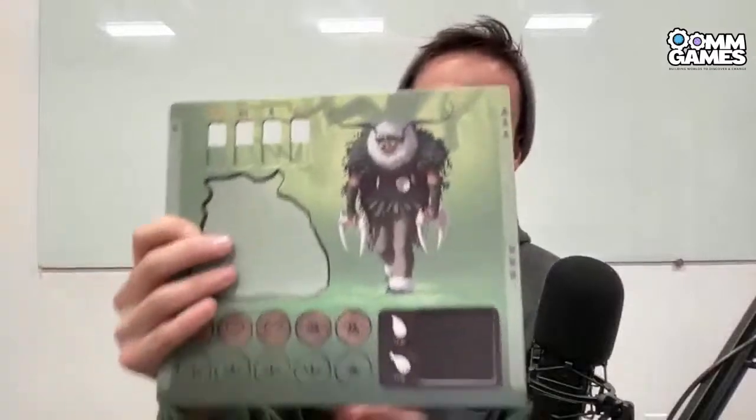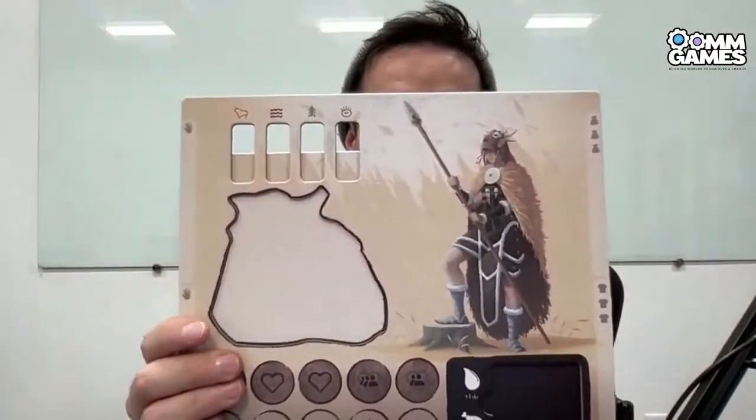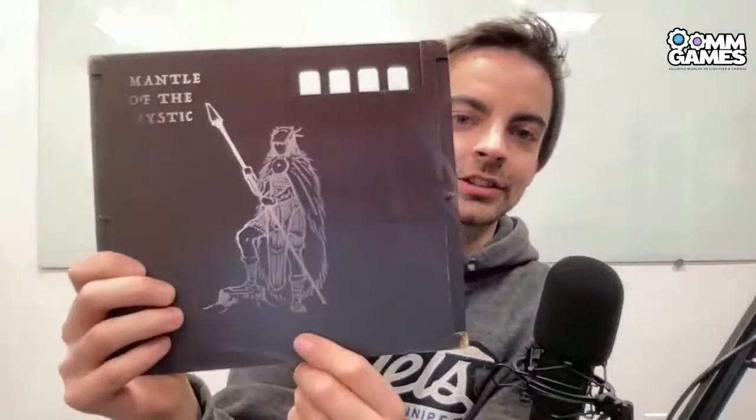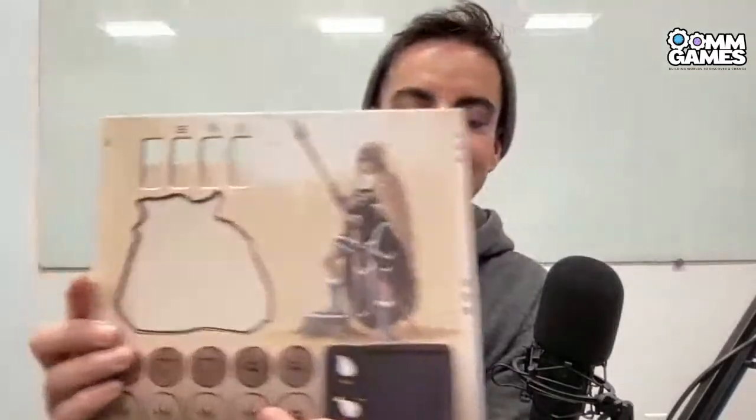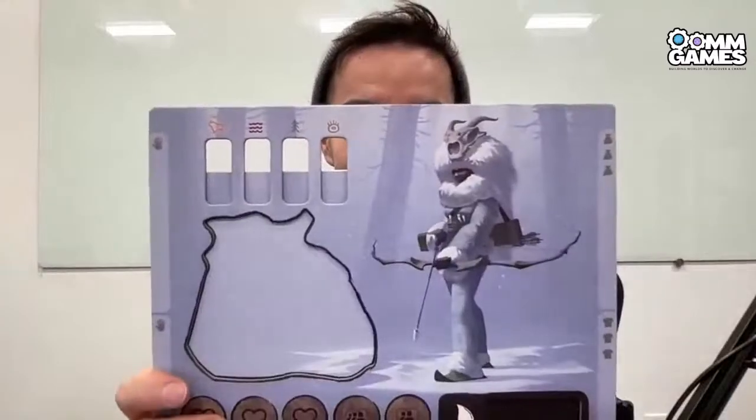Okay, so we have 1. This is the Mantle of the Wanderer. We'll pick these back up in just a moment. We have two. This is the Mantle of the Mystic. So there's our cave art of the Mystic. Mantle of the Mystic. I like the colors. Man, Taryn, this looks great. So Taryn's getting to see this tomorrow when we meet in person. I couldn't wait, but I am stoked. Here's the Mantle of the Seeker.